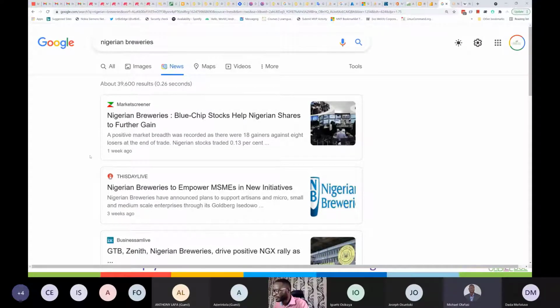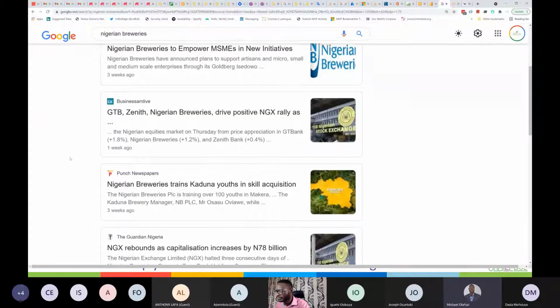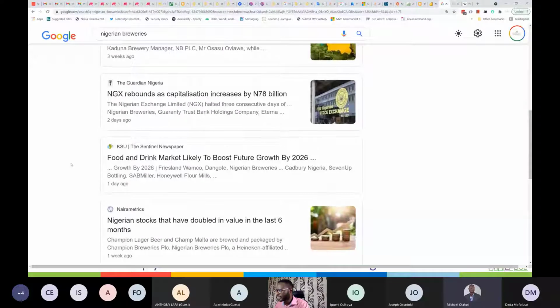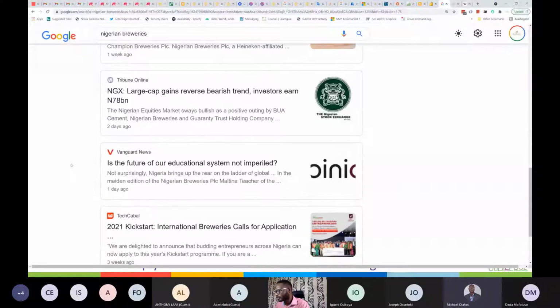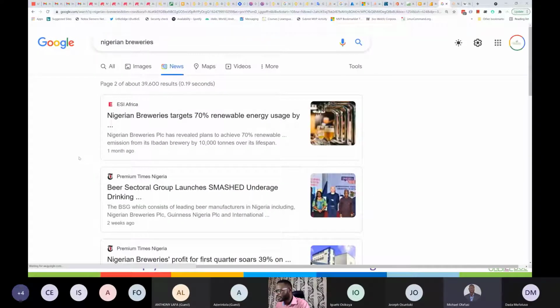So I'm looking at Nigerian Breweries, nothing. It looks like every normal day business, they are empowering SME, MSME, every big company does CSR, so not a big problem. Blue chip stocks help Nigerian shares going forward. That was just normal news people post about top gainers, top losers. So I'm not seeing anything that is looking worrying or looking extraordinarily good. Okay, I can go to the next 3 pages.